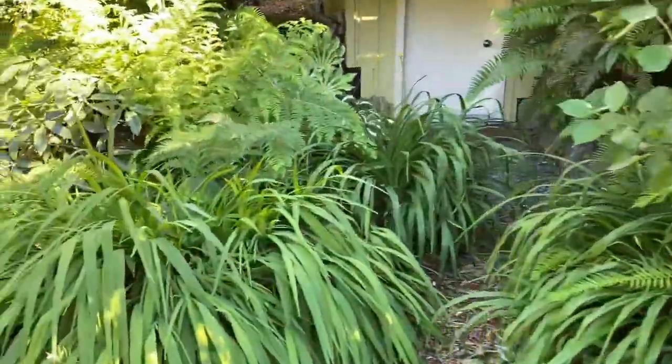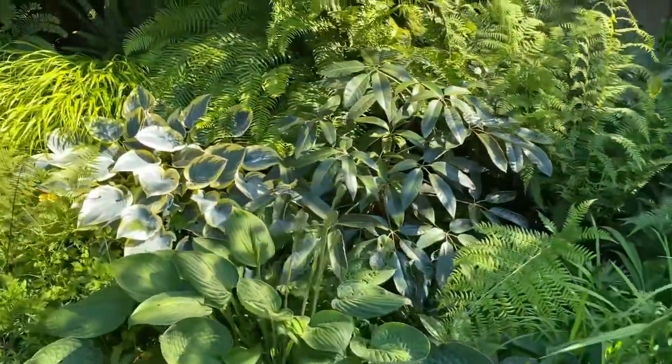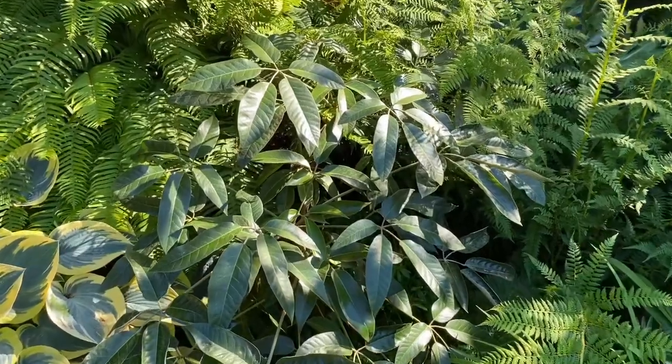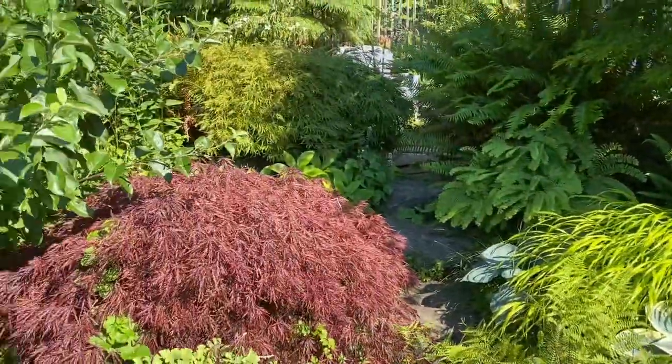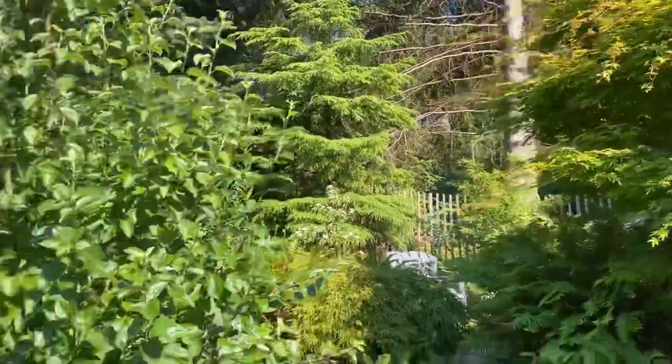What else we got here to show you? This is again mostly shade, so we got hostas. We got a schefflera there that's doing all right. Some more Japanese maples. It's a maple as well. Those are all doing all right.